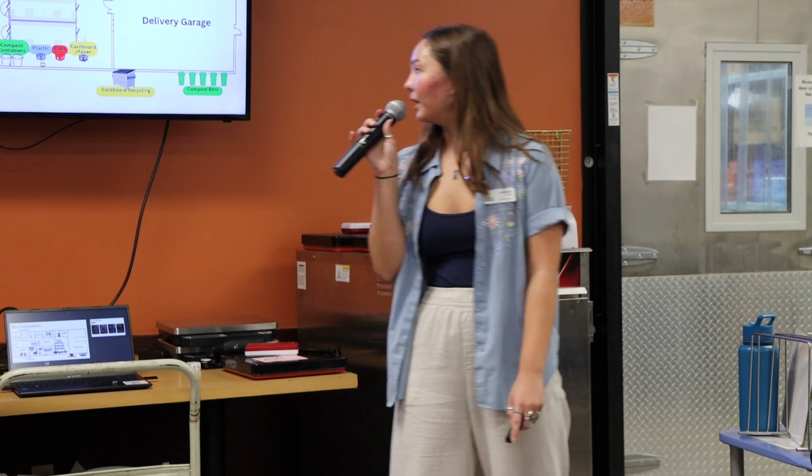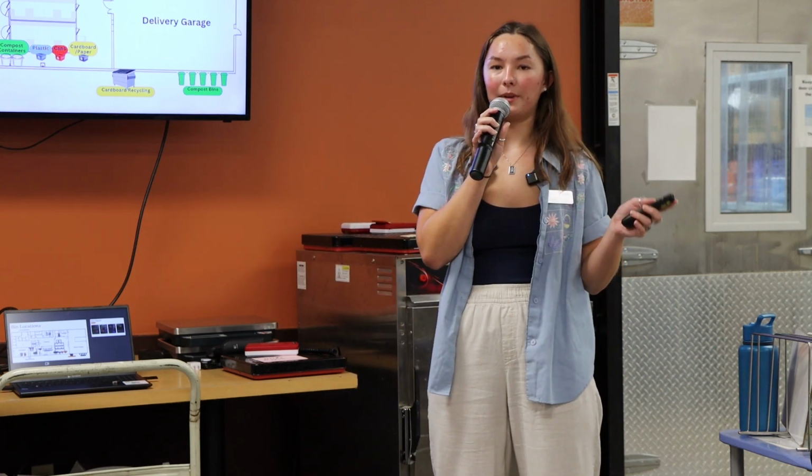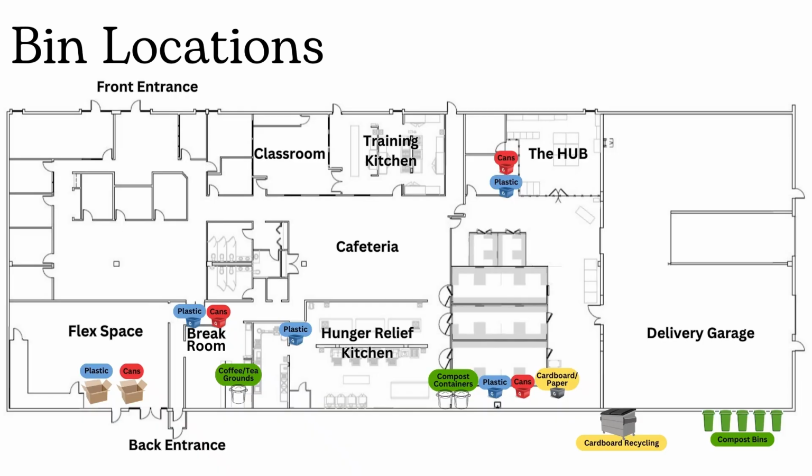And then this is kind of what the layout of all the different bins around the building looks like. So plastic and cans are almost always going to be together, just to try to make it as easy as possible. There is a plastic bin by itself that's over by the trash over there, but the plastic and cans together are going to be in the flex space, the break room, by the offices over there, and then the back kitchen hallway that's over by the Hunger Relief Kitchen.